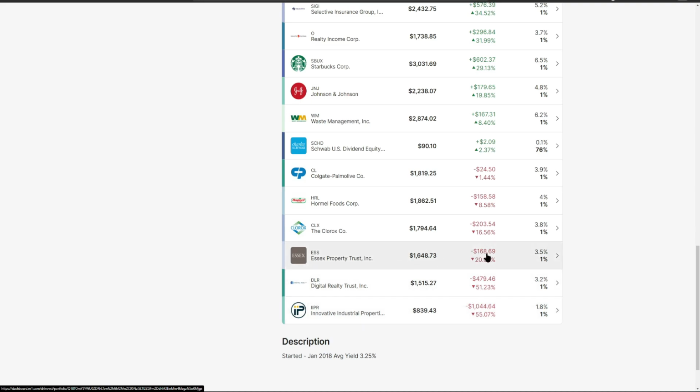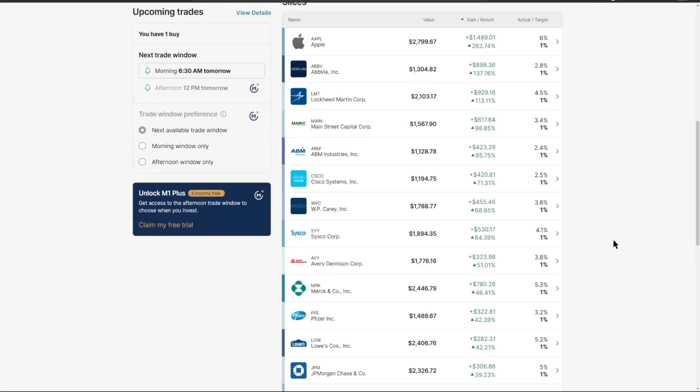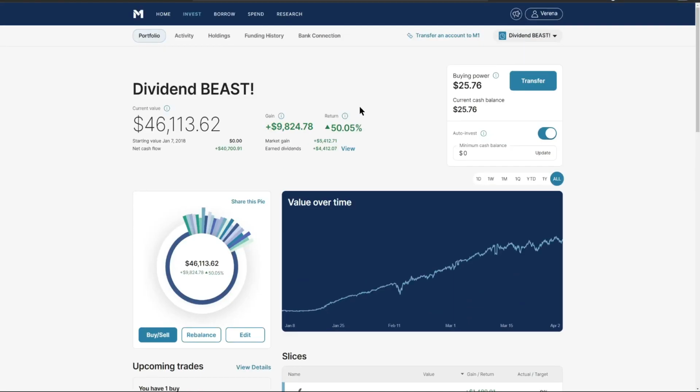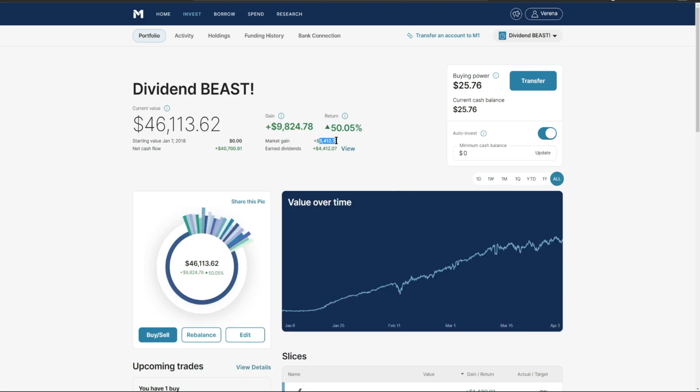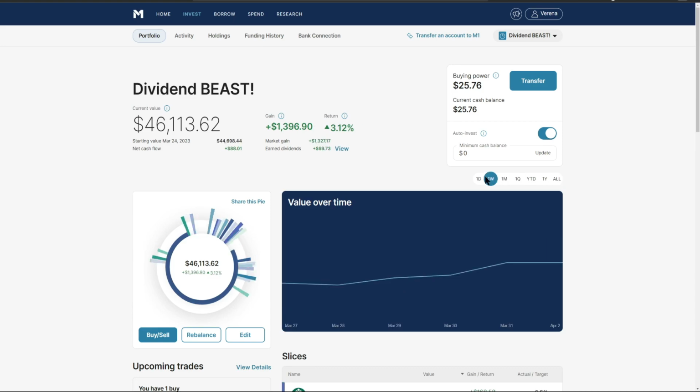20%. I think this is off a little bit as well, but interesting. That is the overall performance. I don't want to spend too much time on there. Our weekly performance. Look at this gain on the week. So yeah, look at that gain. That nearly $1,000 difference came just this 1 week alone, up 3.12%.